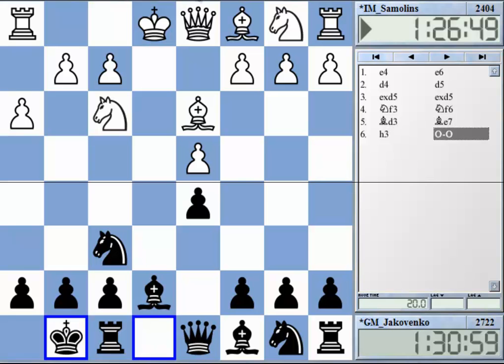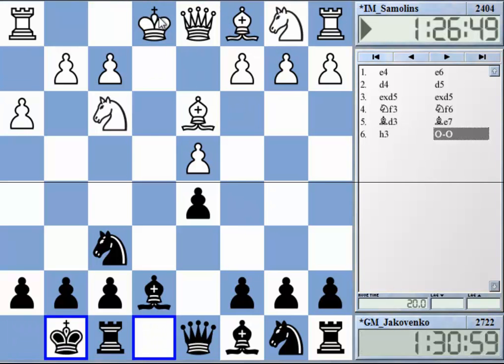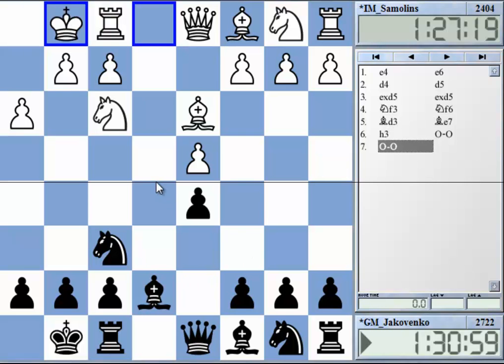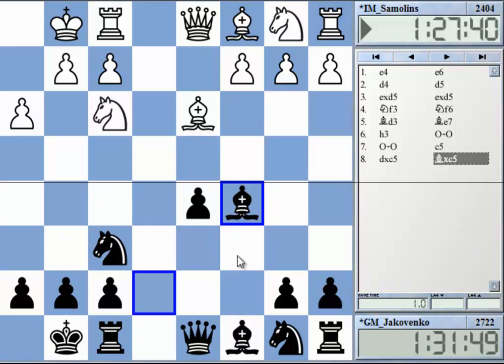Black just castled. Here white played a curious move. He played knight to c3, which is a bit uncommon in the exchange. Very often white would just play, let's say, okay, black castled, would just play castles as well. But here, for example, there's a position I would like to show an idea. Just play c5 here. Why play a passive move like rook e8 or c6 or something? You can play c5 here and immediately get a much more interesting position than you usually have in the exchange. I think black has a pretty decent game here. The isolated pawn is not much of a problem.